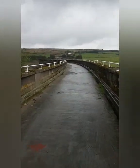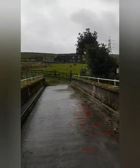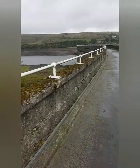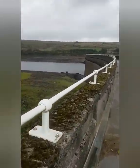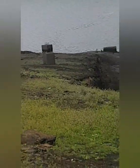It's quite windy, this dam, isn't it? I'm sure that was a pub, I'm definitely sure that was a pub. Anyway, it doesn't really make any difference, to be honest, because it's not the pub now. Wonder what they're used for. They're mad, aren't they? Them concrete things.